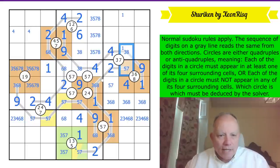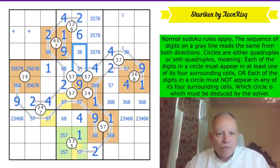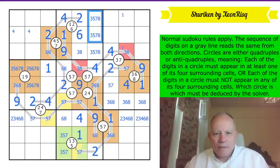Oh, okay, keep going. It's coming now. 3-8 pair. That's the same as that. Let's give those a colour. Red. That must be up there somewhere. 3 or 8.